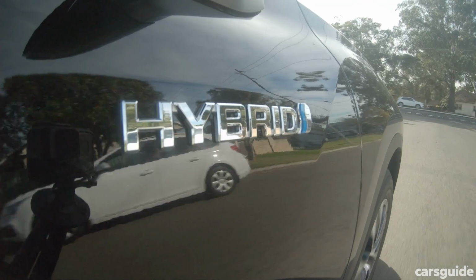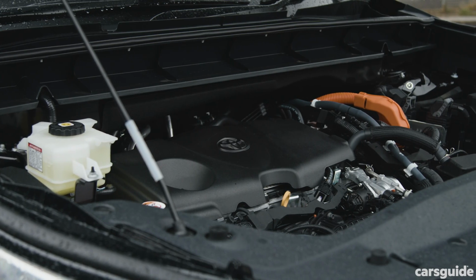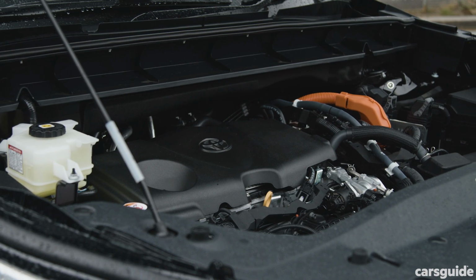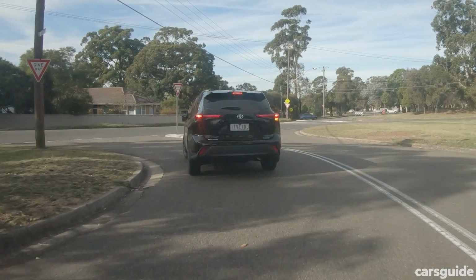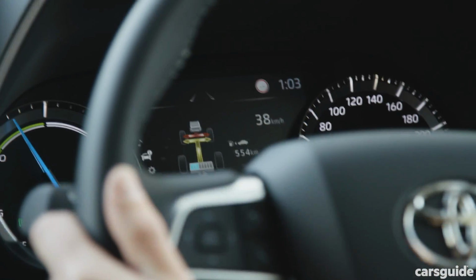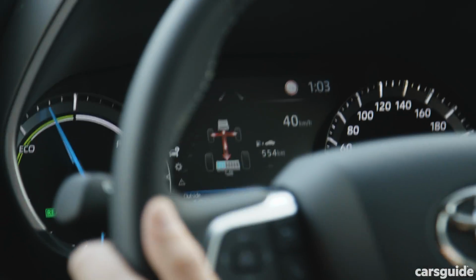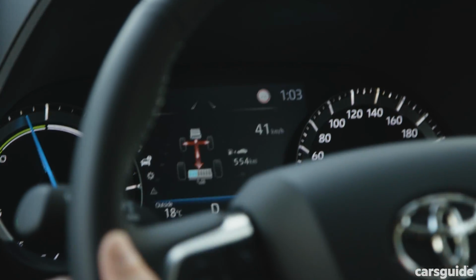All right, so when I say hybrid, I don't mean plug-in hybrid. Whatever you do, don't try to plug the Kluger in anywhere. It's not a plug-in, there's no cable. Instead the batteries are recharged when you brake. So there's two electric motors at the front axle and one electric motor at the rear axle, and they work in combination with a 2.5 litre petrol engine.